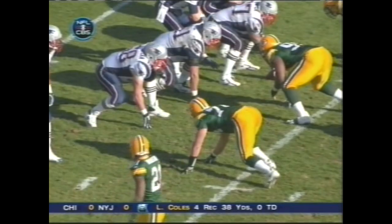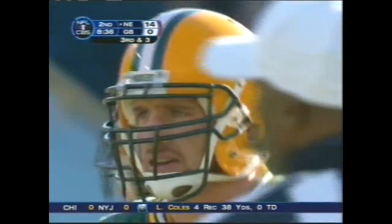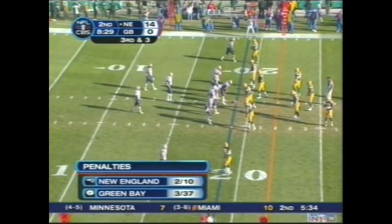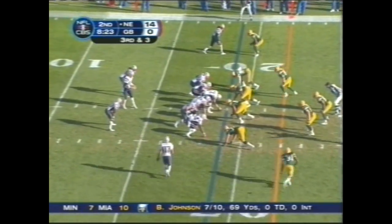Aaron Kampman, an extremely quick defensive end, and you can see it was his movement that forced the kind of quiver on the other side of the ball. If you're in the neutral zone, that time Daniel Graham, the tight end, gave it the quiver. But if you're in the neutral zone, you caused it. The penalty's on you. So instead of 3rd and 8, it's now 3rd and 3 for Brady and the Patriots.